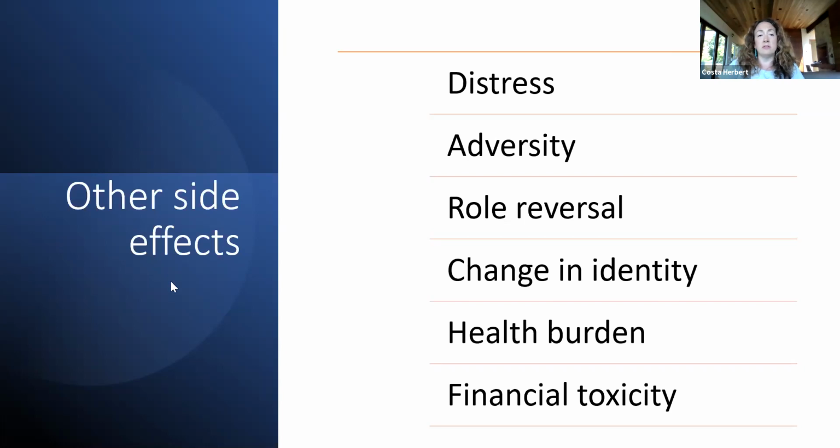And then something else we'll spend a little bit of time talking about later is the financial burden or the financial toxicity. Toxicity sounds like a really severe word to use when talking about finances, but I think it's actually a very appropriate word to use because it's something we don't spend enough time talking about, and it should be thought of as a side effect related to cancer treatment, just like nausea, vomiting, diarrhea.